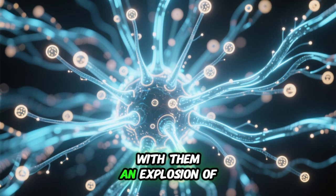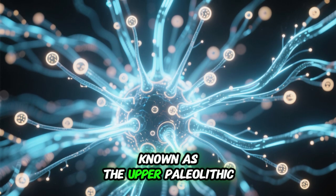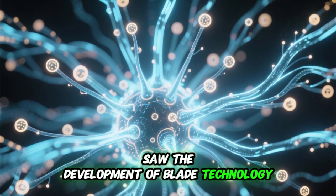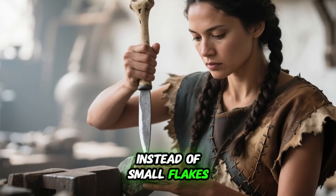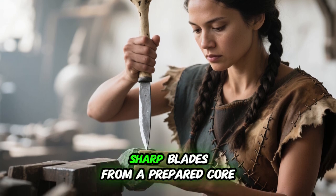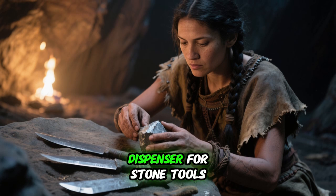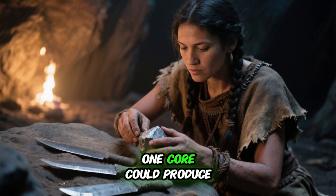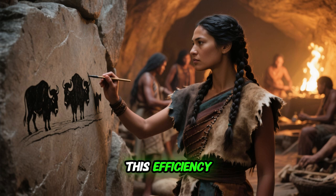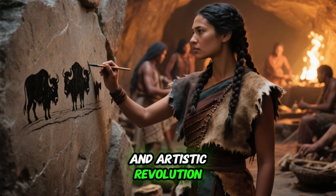Then, around 45,000 years ago, a new group arrived in Europe, Homo sapiens, our direct ancestors, and they brought with them an explosion of innovation. This period, known as the Upper Paleolithic, saw the development of blade technology. Instead of small flakes, they perfected a method to strike off long, slender, incredibly sharp blades from a prepared core. Think of it like a Pez dispenser for stone tools. One core could produce dozens of these versatile blades. This efficiency freed up time and resources, leading to a cultural and artistic revolution.